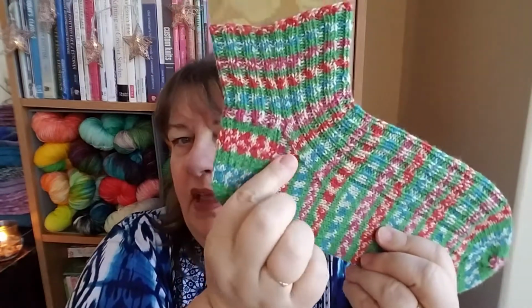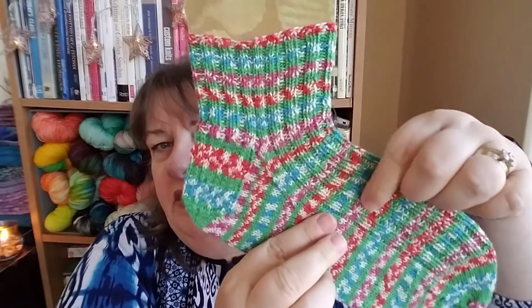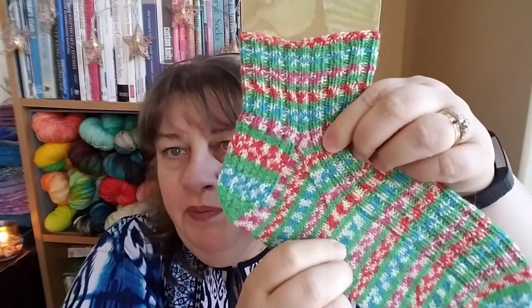I cast on 64 stitches, did a 2x2 rib for about 3 inches, and then I did a slip stitch heel flap, heel turn, and the gusset decreases. And as I went down the foot, I continued doing the 2x2 rib all the way down the foot, and did just stockinette on the bottom of the foot until I got to the toe, and then I just did stockinette all the way around. And I just did a basic wedge toe where I decreased 4 stitches every second round and took it down to, I think, 12 or 14 stitches on each needle, I think is how far I went.